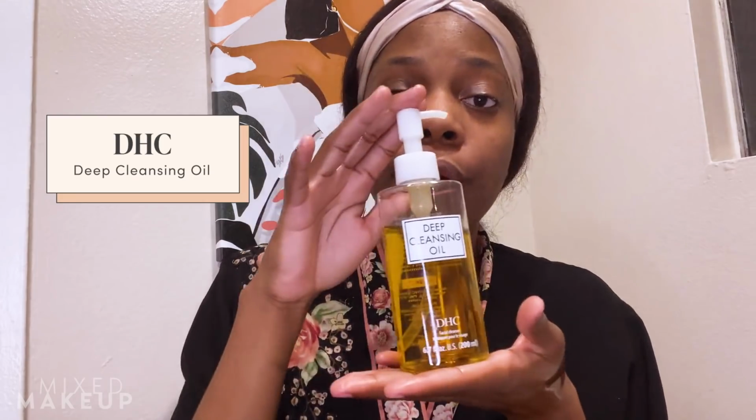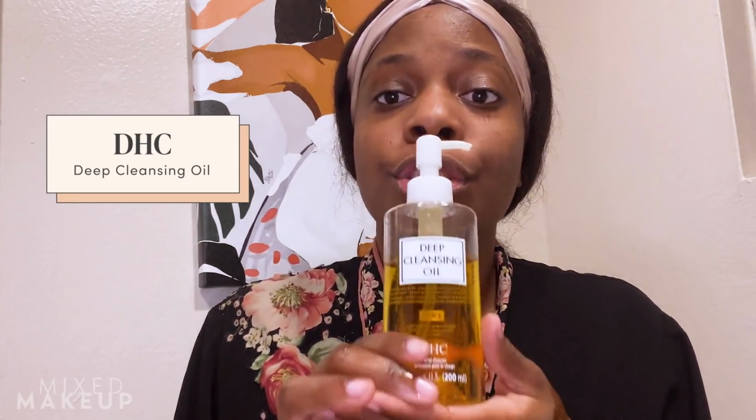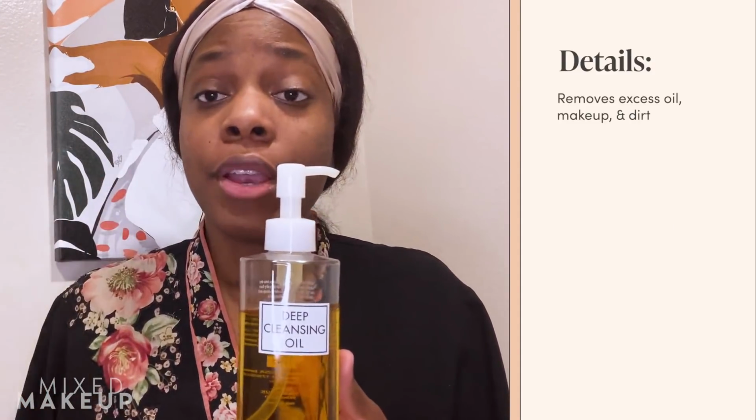So let's get started. Anytime I do my nighttime routine, which is something that I do every night, I always like to go in with the oil cleanser just to use that as a pre-cleanse. I feel like it helps me take off makeup the best, or even my sunscreen. It obviously is up to personal preference, but this is something that I like to do. I personally like using the DHC Cleansing Oil. This is a huge staple for me. I feel like it removes everything very well.